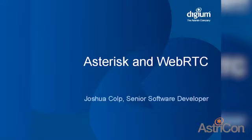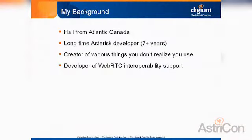So yeah, Tim has talked about WebRTC in general some, but I'm going to focus on what Asterisk can now do as of Asterisk 11 with WebRTC and some possible applications that may occur in the future. But before we get to that, I'd just like to introduce myself a little bit, so it might be easier for some of you to approach me if you have questions later.